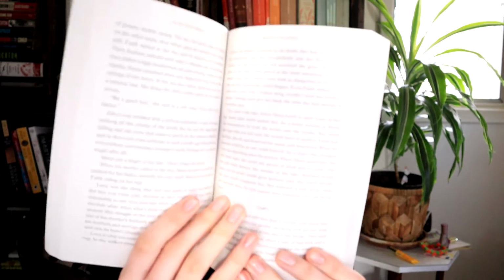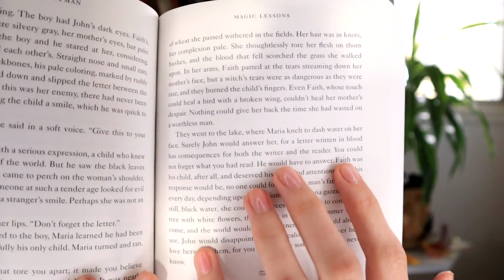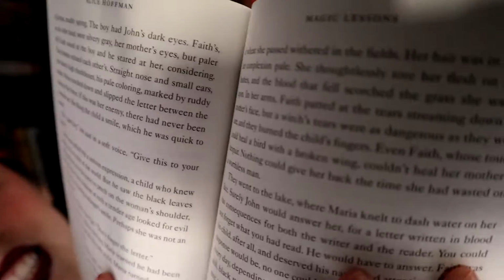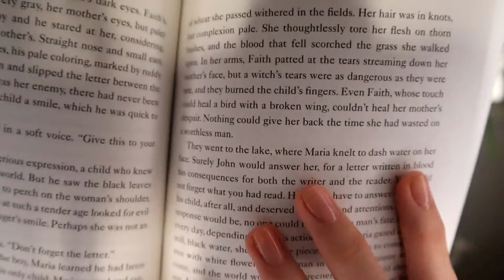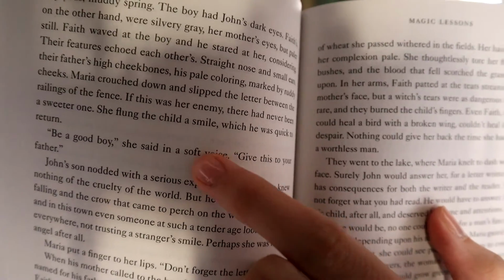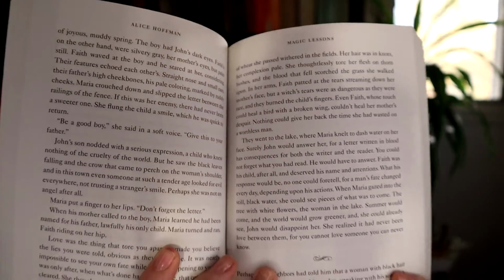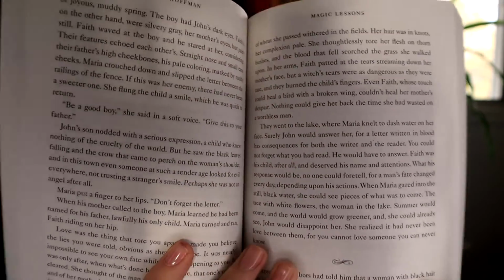Let's look at these two pages in Magic Lessons. You see this font? This is a serif font because it has these tiny little, like, fancy extra bits at the ends of all the letters. Serif font is pretty standard as far as pages in books go.